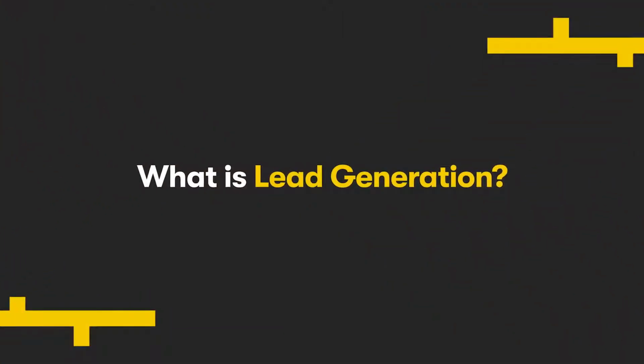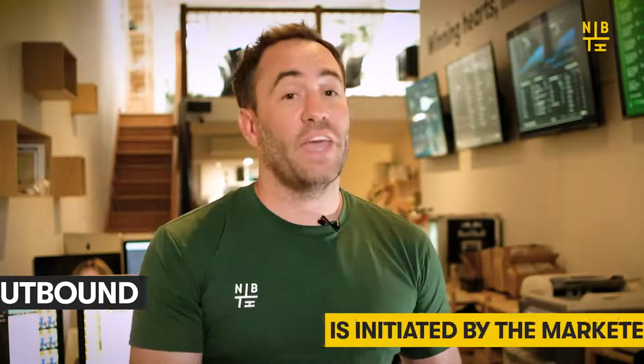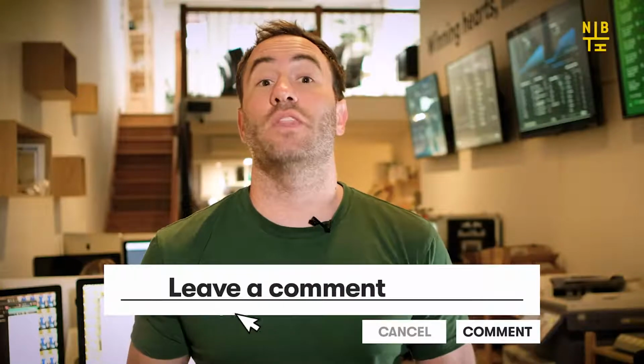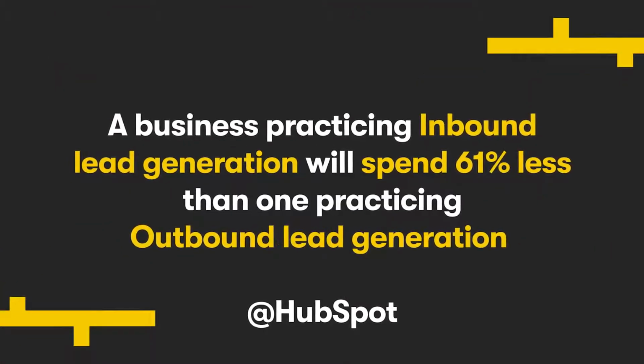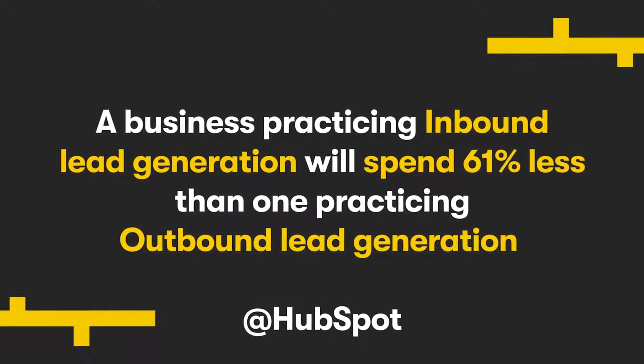So, lead generation is the strategy of exactly that, generating more leads. It's a strategy used by both outbound and inbound marketing to attract and convert strangers and prospects into potential customers. It's not about solely increasing your traffic to your website, it's about increasing the quality of that traffic. Outbound lead generation is initiated by the marketer on their terms on whatever medium they have chosen, while inbound lead generation is on the prospect's terms when they choose. According to HubSpot, a business practicing inbound lead generation will spend 61% less than one practicing outbound lead generation.